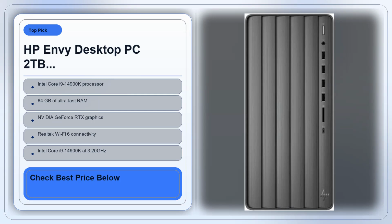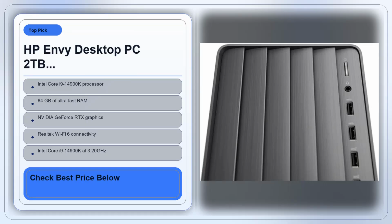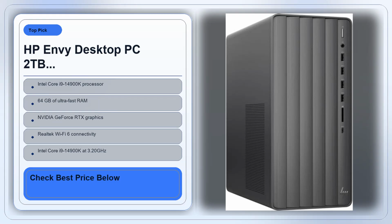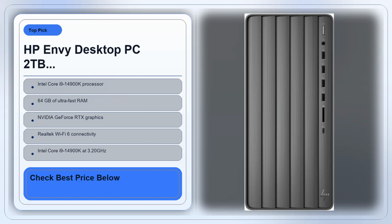Who should walk away? If your primary focus is 4K gaming at max settings, or you're planning a heavy VR library that leans on the newest ray tracing features, you'll likely feel the RTX 3050's limits and might be better off looking at a system with an RTX 4070 or higher. Also, if you're a hardware tinkerer who loves swapping out drives, adding custom cooling, or building a multi-GPU rig, the Envy's relatively sealed internals could feel restrictive.